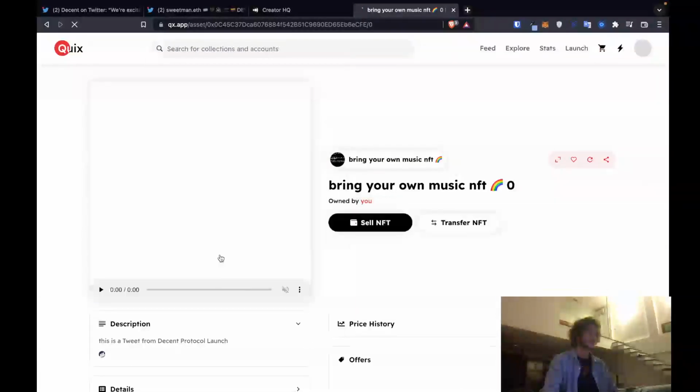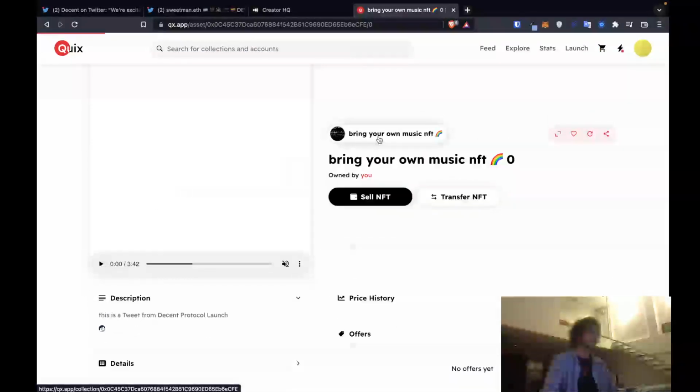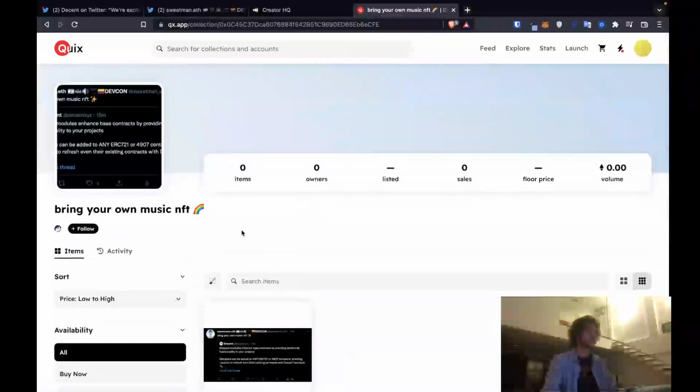Here is my music NFT with 100% on-chain metadata, visible here in Quixotic, the Optimism equivalent of OpenSea. So I'll share this out. This has been less than 5 minutes for me to just go through Decent and then mint an NFT on Optimism with 100% on-chain metadata.